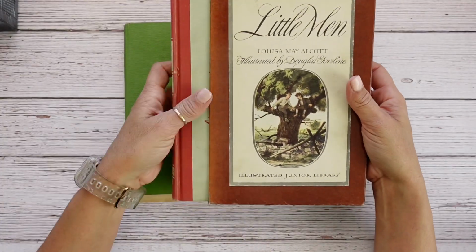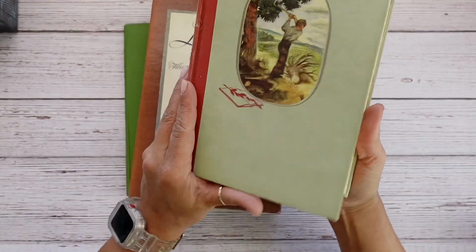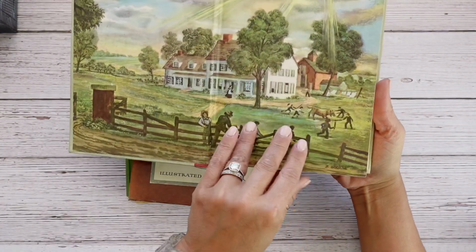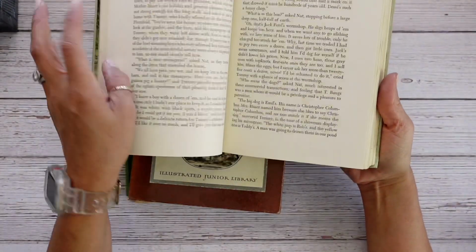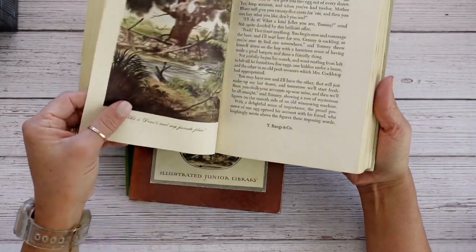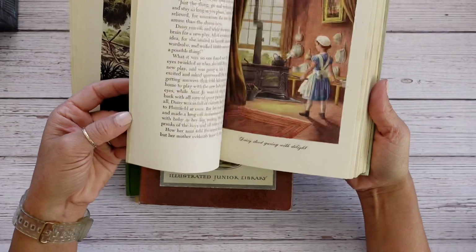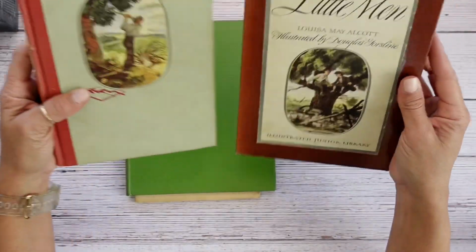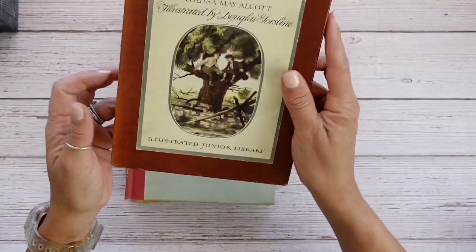Little Men, another Louisa May Alcott book. Look how cute that is. In really good condition. Love the cover. I'm gonna have to keep that intact for the cover if I do a junk journal. Going to have to keep some of these pages that have pictures on them. Oh, that is incredible. I could even make a junk journal out of this sleeve of the book.